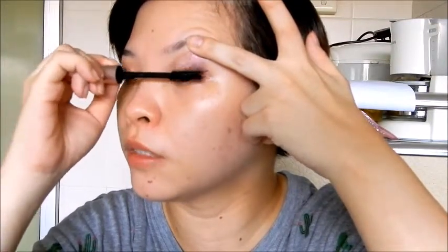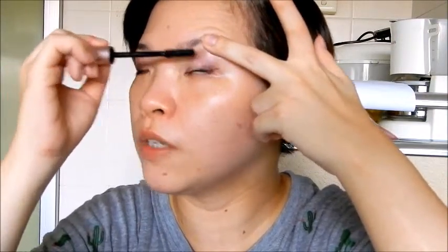To be honest, I'm not really seeing anything in the mirror right now. I can definitely see a little bit of lengthening, but I can't really see any volumizing effect. Let me try another method. Usually if I want to get a volumizing effect, I'll do the zigzag motion. So that's the eye makeup completed. So now let's just move on to our base, our foundation.